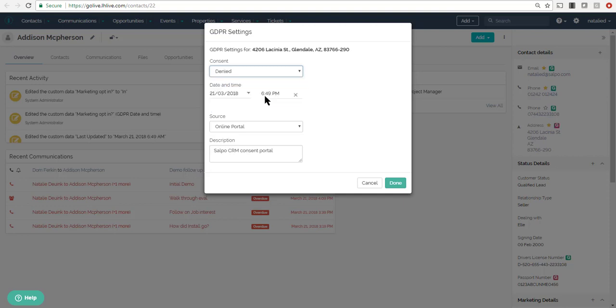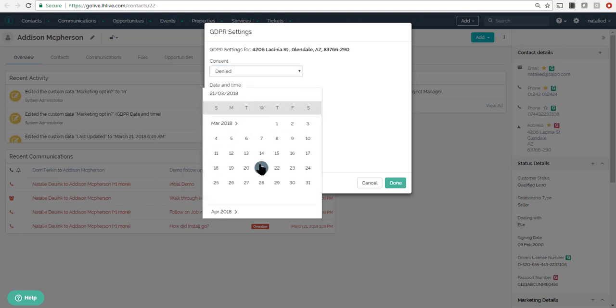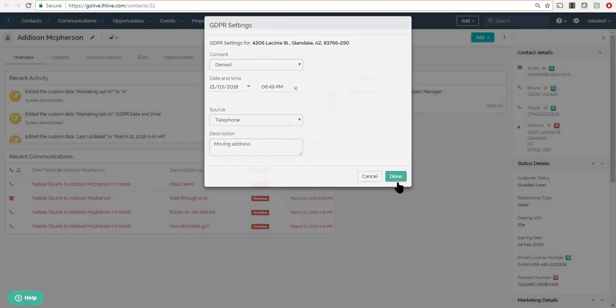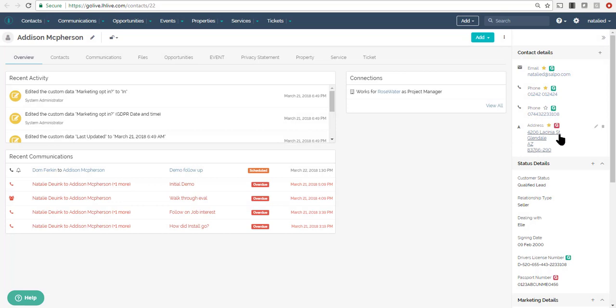I can now change this though and override those features so that we're staying up to date and understanding her compliance in real time. So let's say she just reached back out and said, actually, I'm no longer at that address. I need you to remove it from your system. We can change the consent from granted to denied, update the date of which she supplied that consent, and update the time if necessary. We can then change the source and say she called in and put any descriptive notes in saying moving address and hit done. That will then update that GDPR detail to now be red.